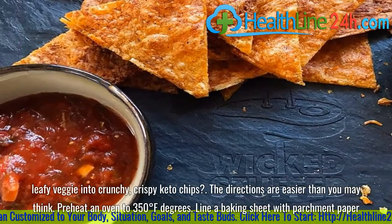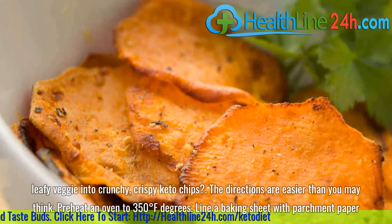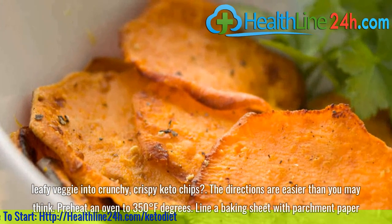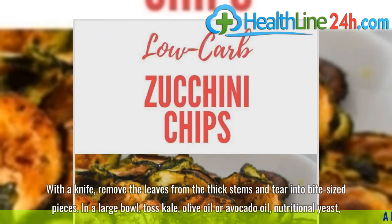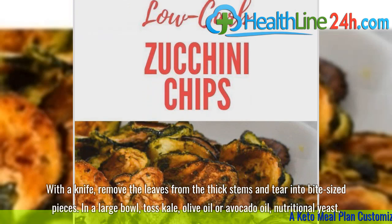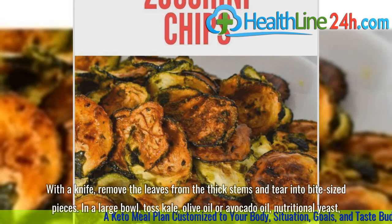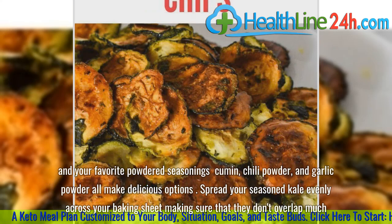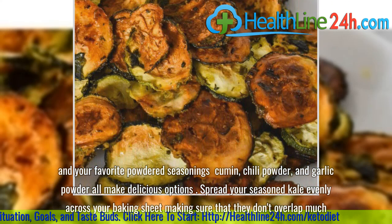Preheat an oven to 350 degrees Fahrenheit. Line a baking sheet with parchment paper. With a knife, remove the leaves from the thick stems and tear into bite-sized pieces. In a large bowl, toss kale, olive oil or avocado oil, nutritional yeast, and your favorite powdered seasonings: cumin, chili powder, and garlic powder all make delicious options.